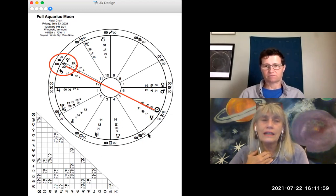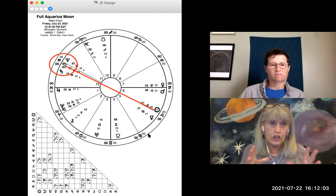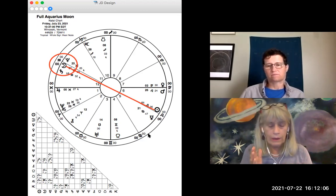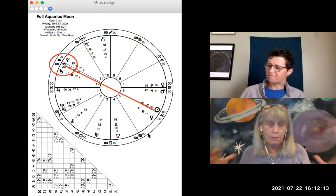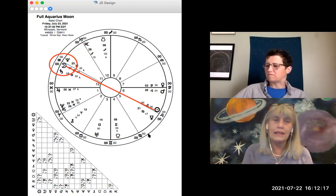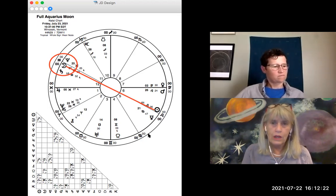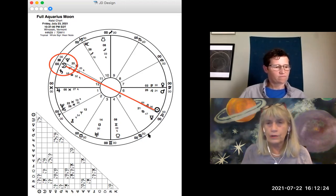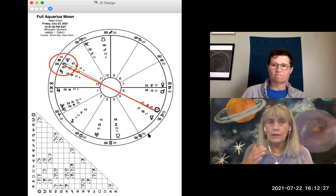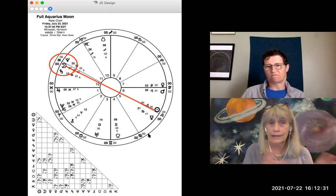Yeah, that's fascinating. Okay, so what we want to talk about now, let's just mention, we already talked about the fact that the new moon was on July 9th, and this is the full moon to that, but in the bigger cycle, the Aquarius new moon was on February 11th. So for the bigger cycle that we're looking at, something began in early February that is now illuminated.